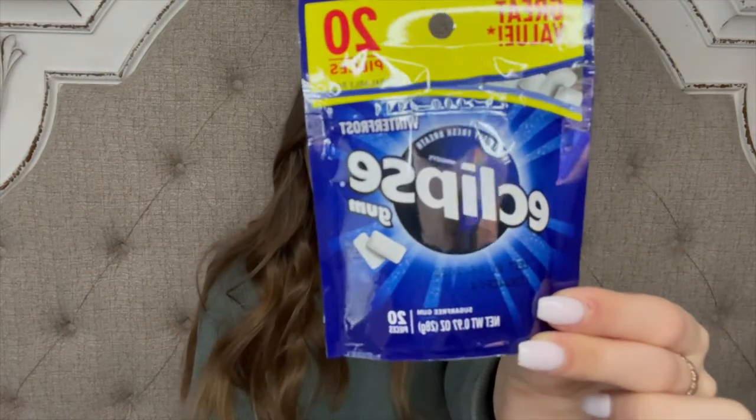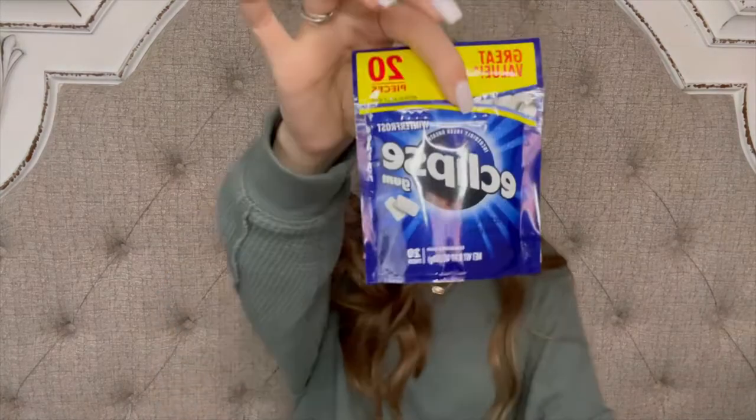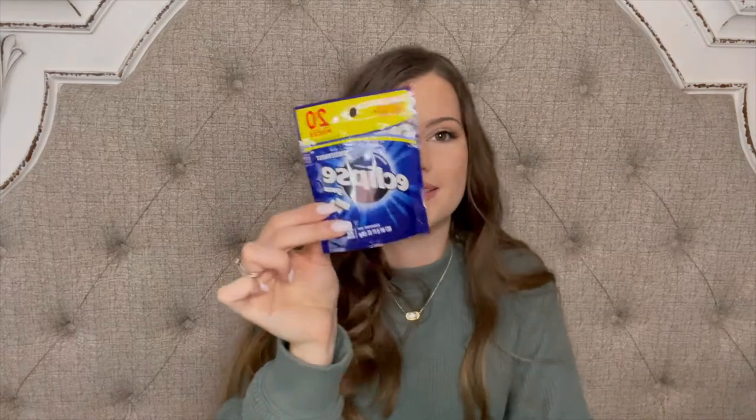Another thing I picked up for the goodie bags was a couple packs of the Eclipse gum. This is in the Winter Frost flavor. I thought this was a super easy thing to put in a backpack. It's not going to take up much room. This is also good because Disney World does not sell gum inside of their parks. So I grabbed these to put in all the goodie bags so everybody has some just in case they want some.